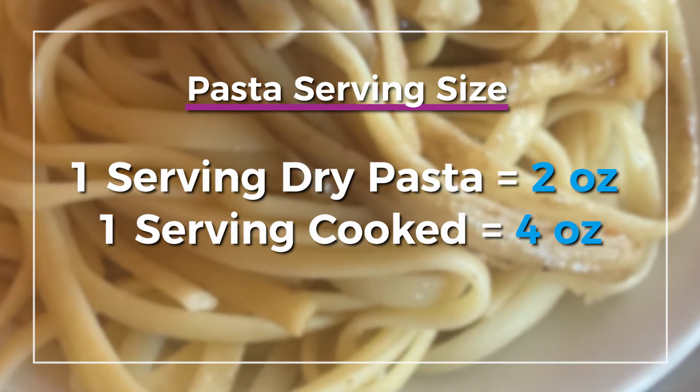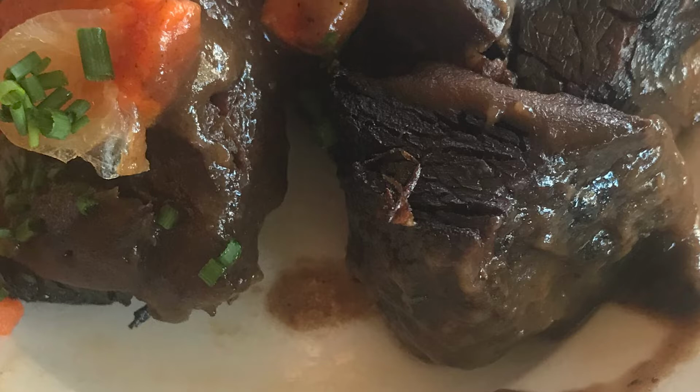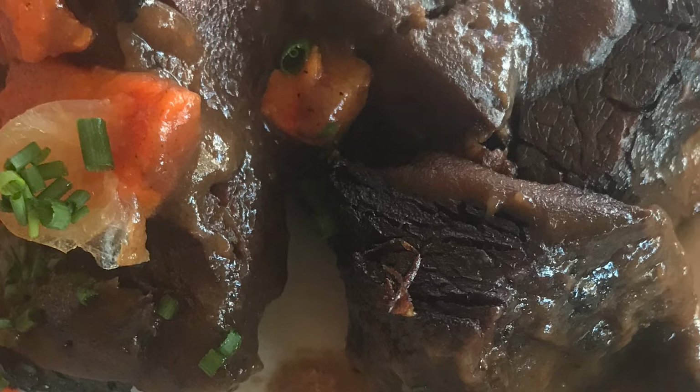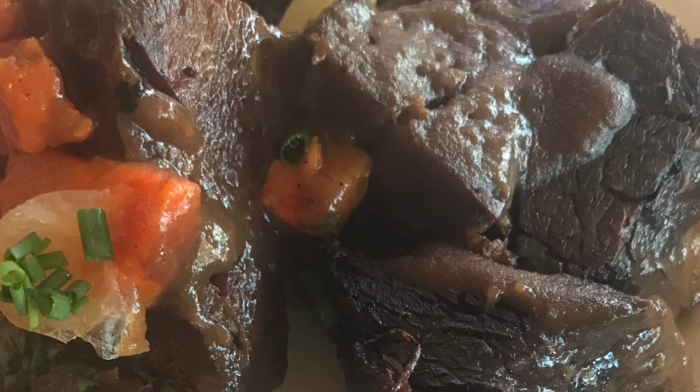And when it comes to the protein, a 4 to 6 ounce serving of protein is pretty normal for a meal. So you're definitely getting a little bit more than a serving size. I mean, unless you're a really big dude, 8 ounces might be a normal serving size for you. So you're gonna have to make that call for yourself, but it is quite a lot of food.